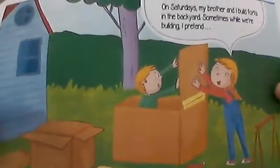On Saturdays, my brother and I build forts in the backyard. Sometimes while we're building, I pretend I am Riley, a real-life carpenter. My brother Cooper is my partner. We use wood to build things that people need. Our neighbors want an addition built on their house. This means our friend Tatum will get her own bedroom.